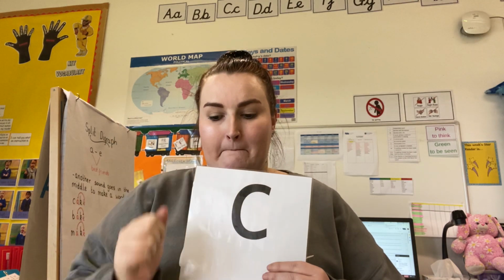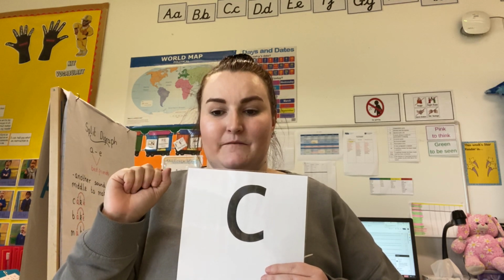So using our k sound, I want you to write can. K-a-n, can. Three sounds. And our next word, cat. K-a-t, cat. Three sounds. And our final word, cap. K-a-p, cap. Three sounds. You can say the sounds to yourselves as you write them down. So we've done can, cat, and cap.